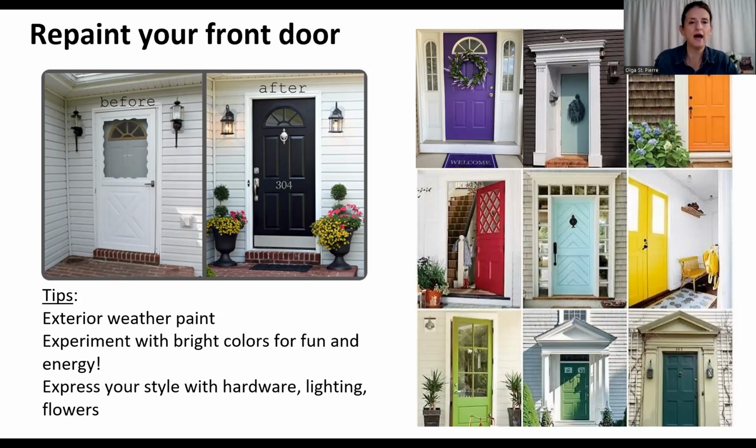So be sure that you have exterior weather paint. And then you can also express your style with hardware, with lighting, as well as flowers. So here are some suggestions here on the befores and afters. It is not expensive. It can definitely be done in the weekend. And I promise you, it's going to bring a smile to your face.